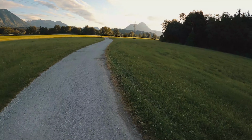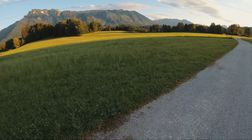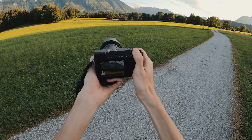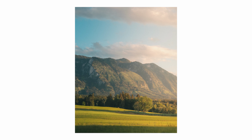The next subject I found was a beautiful tree in the distance. It's a little hard to see in the wide-angle GoPro footage, but you'll know which one I mean when I show you the photos. I kind of like these, but I'm not really satisfied.